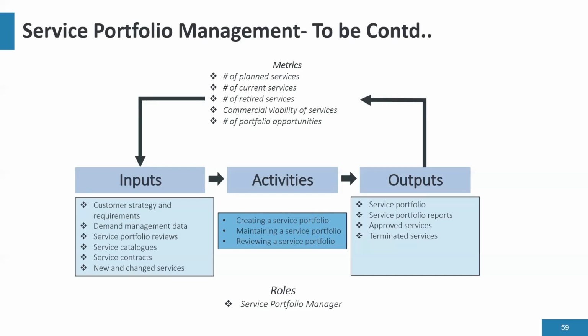So of course, there will be a strategic requirements, or rather alignment of a customer strategy and some specific customer requirement. Then current or futuristic demand data, right? How the data, which are expected.